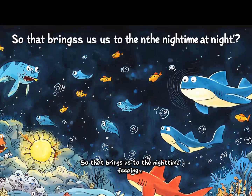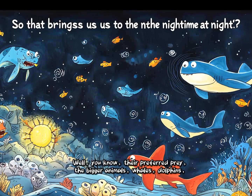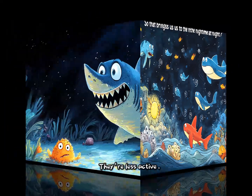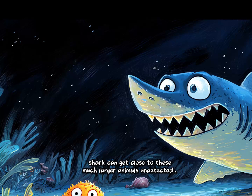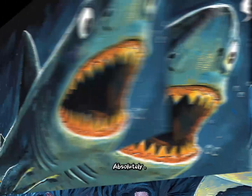Yeah. So that brings us to the nighttime feeding. Why only feed at night? Well, their preferred prey, the bigger animals, whales, dolphins, large fish, are much more vulnerable at night. They're less active. Right. So by hunting under the cover of darkness, the cookie cutter shark can get close to these much larger animals undetected. Using the darkness to their advantage. Absolutely.